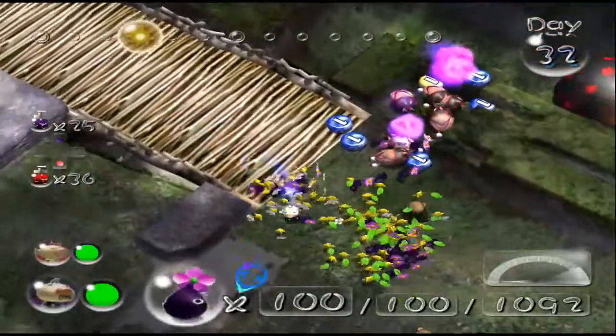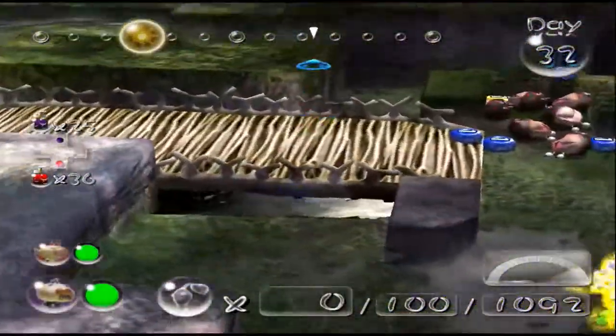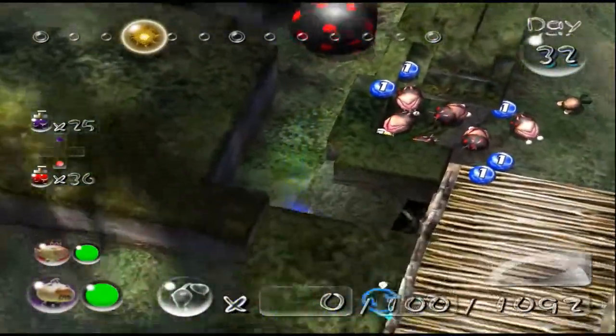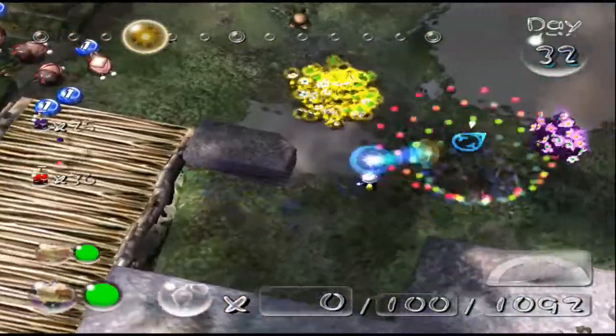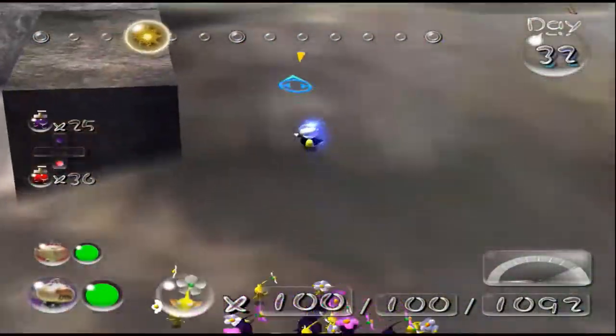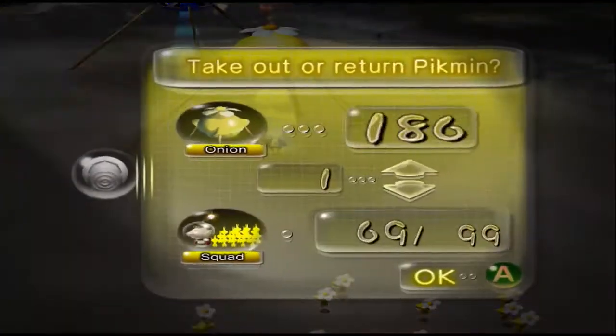Now, alternatively, what can be done is a posse of blue Pikmin can be taken down here and get a really easy position at it from behind. That's another thing that I feel is... You know what? Actually, we have time. Let's do that, too. I've never actually done that, but it makes sense now that I'm saying it.